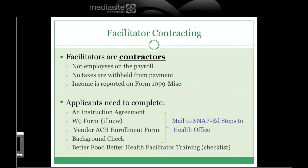If you have not done so already, you will need to complete an instruction agreement, which is the contract, a W-9 form, if you were not a facilitator previously, a vendor ACH enrollment form to have your payment electronically transferred into your account, and a background check. The nutrition educator and the FCS agent that you will be working with will provide you with these forms, and once completed, will mail them to the SNAP-Ed Steps to Health office for processing. You will also need to complete all of the required facilitator training components in their entirety before you begin.